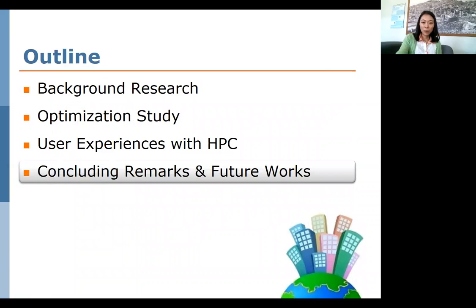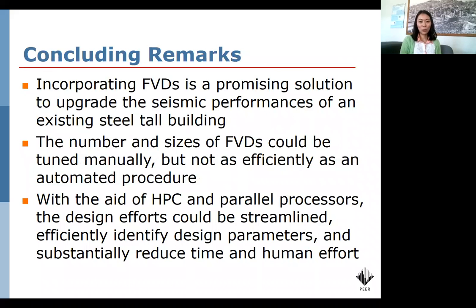And with that, I would like to conclude my talk. First, using fluid viscous dampers is a promising solution to upgrade the seismic performance of existing steel buildings. And in terms of designing dampers, there are several parameters we could consider, such as the locations, the numbers, and the sizes. And this could be tuned manually, but it's not as efficient as using an automated procedure.